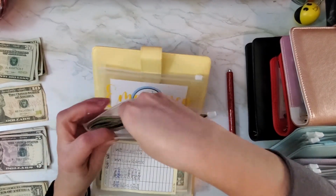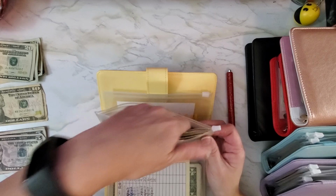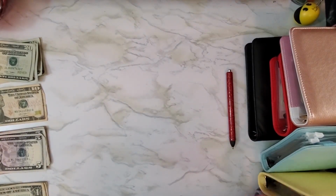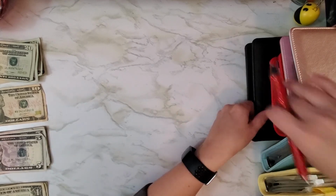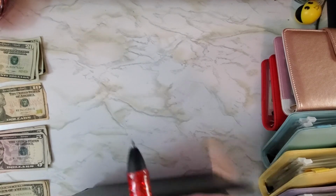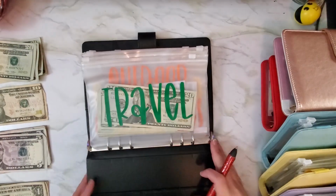Probably about time to do a bill swap. Okay, and that is gonna be it for that one. So before I go into any other ones, I gotta go into my travel binder, because I am not gonna neglect this one.